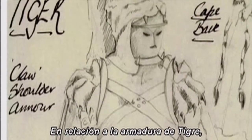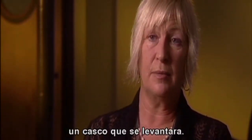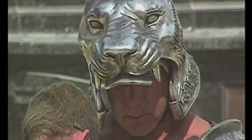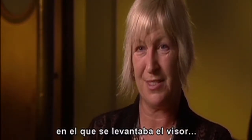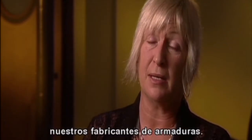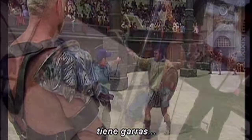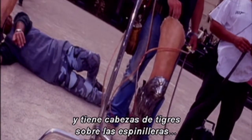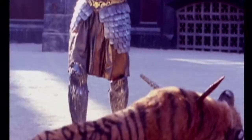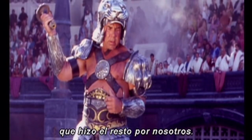Coming to Tigris's armor, Ridley had a vision of a helmet that would lift. It was based on a French fireman's helmet where the visor lifts, and then it was carved, originated beautifully by our armor makers. He has claws as his shoulder guards, and he has tiger's heads on the top of his greaves to protect his knees. And he basically was such a fine figure of a man, he did the rest for us.